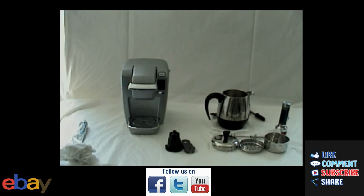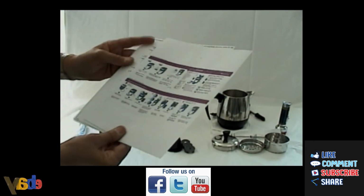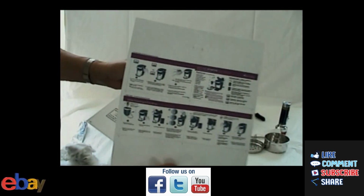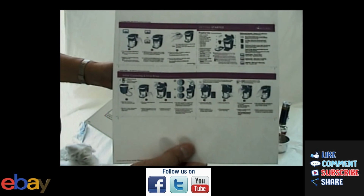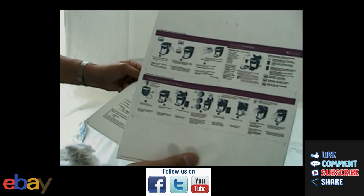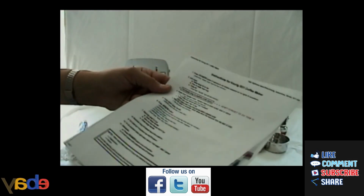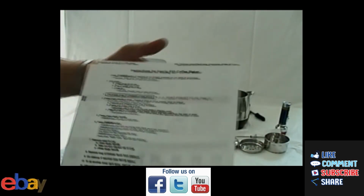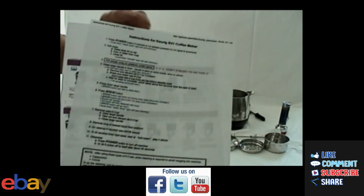Okay, another little incentive to sweeten the deal. I'm not saying it's a game changer, but I like to include stuff like this. It's a two-pager, I know it's small print. And you might say, yeah, but this is for the model B31. They basically work the same. The K10s and the B31s are the same thing.